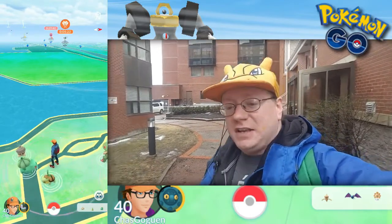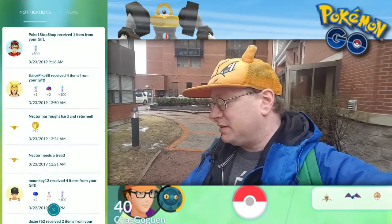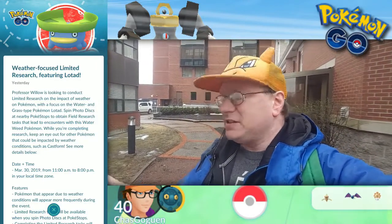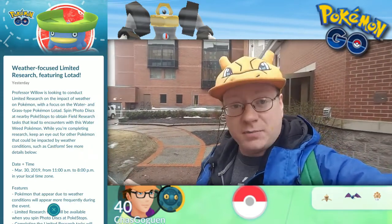But what's interesting is, segue into forecast, let's talk a little bit about an upcoming event. This one I find interesting. Weather-focused limited research featuring Lotad. So basically, it's going to be similar to, what was it? Feebas was the first one we had of these. Then there was the Clamperl.